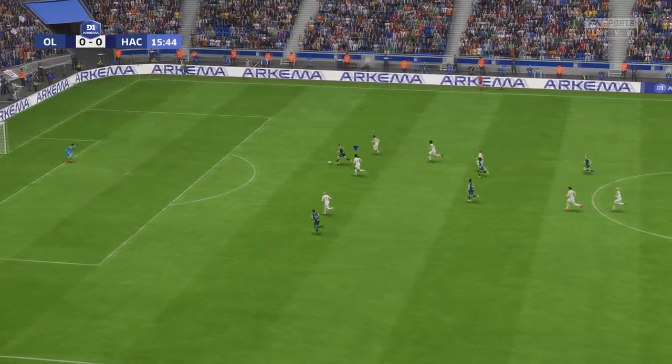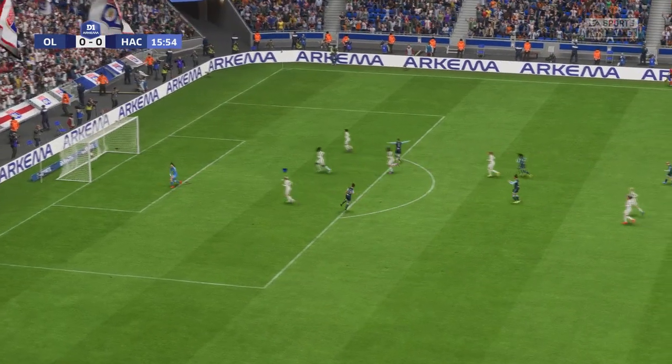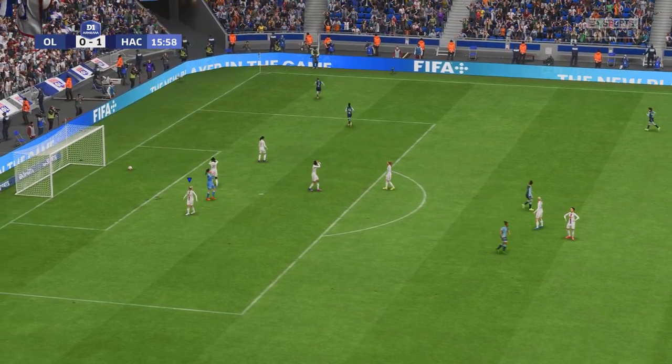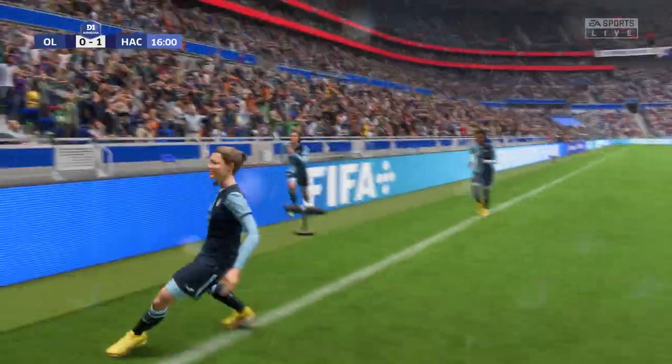In with a chance. Firing it towards goal. Oh, my goodness, what a strike from so far out. Absolutely sensational. Unstoppable.